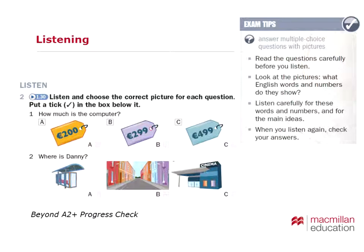So the answer there would be C, the cinema. Yeah, absolutely. Well done. Okay. So the thing there is the students just have to listen for who's speaking and the place that that person is at. Okay, so the other two places are mentioned, but they were for the girl.